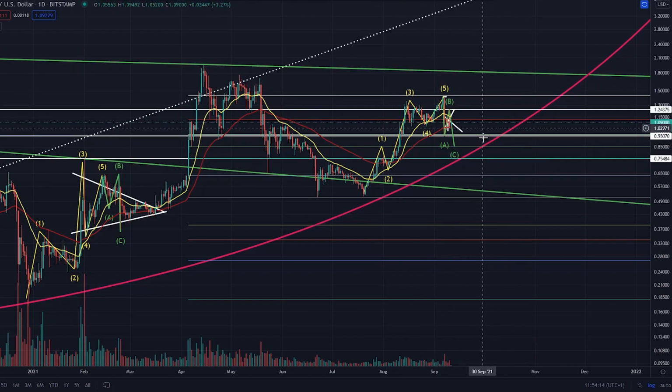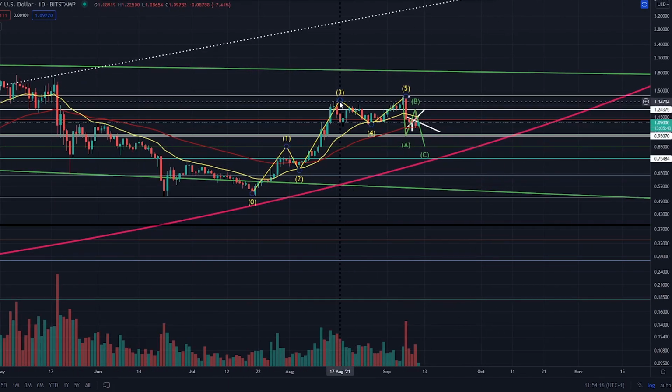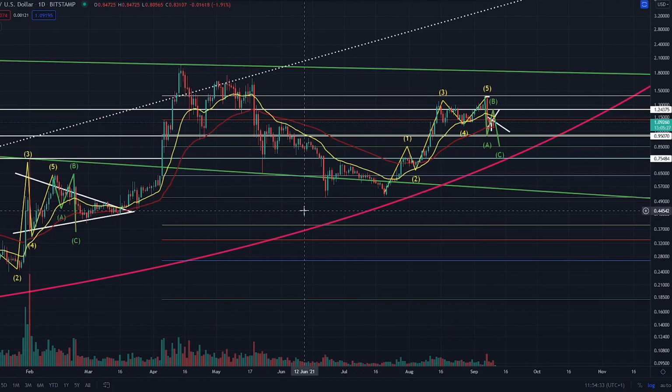ABC continuation. To be honest with you, I thought that this was the 5 high. Full transparency, I thought we were looking for the ABC here, but we made a higher high than this. So this is your 5 high, and right now you're looking at the ABC. Like I said, the ABC is so complex it can even double bottom. It can do anything it wants to. This is charting, isn't it?